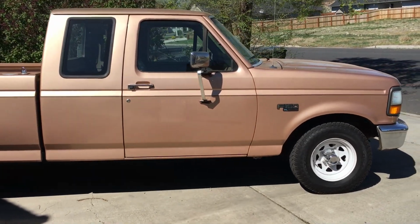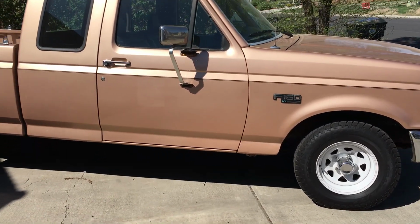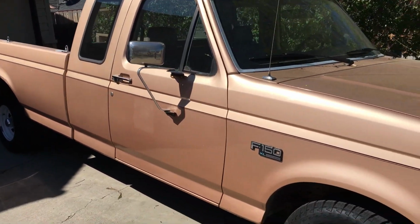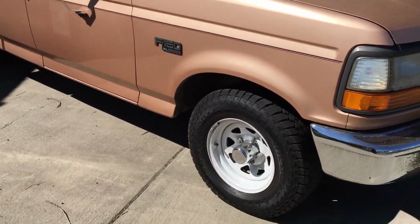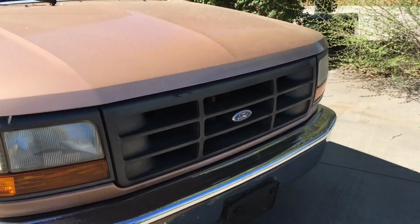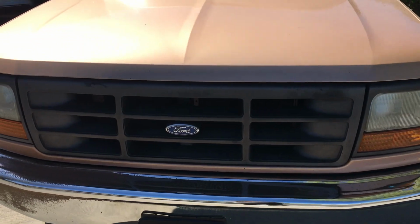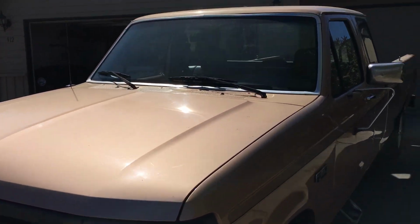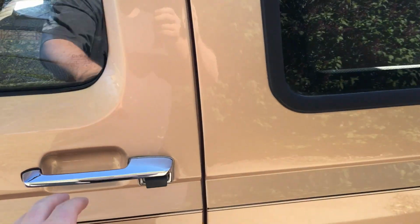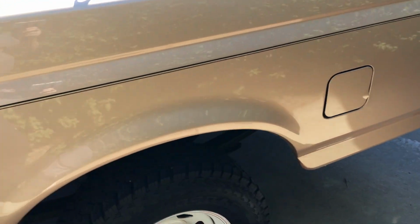Yes, I was able to pick up this 94 Ford F-150 in excellent condition. You can see it's had a repaint. This is the original Ford color that it came in, but it's been repainted. It has new tires. It has very low miles for its age. Only 150,000 miles on this truck. And the interior is pretty immaculate on this. It's locked right now, so I really can't show you too much, but yeah, very immaculate. 2 tanks, of course.